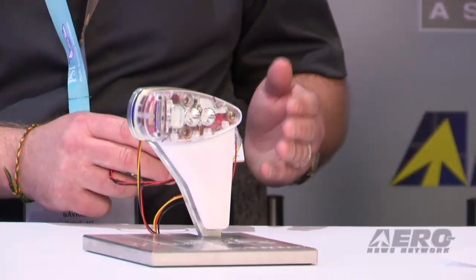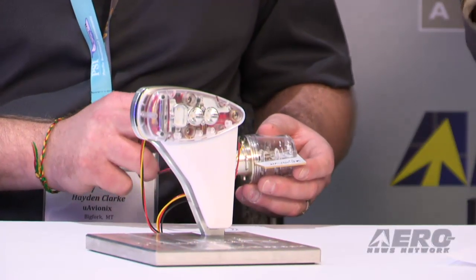The order books are open. You can pre-order right now. You ever seen the little deli counters where you take a number? That's what you're going to need for Oshkosh. And it's going to be that way. We're at Sun and Fun next week as well. We're going to do some live installs. We've got some live demonstrations going on for the Sky Beacon.